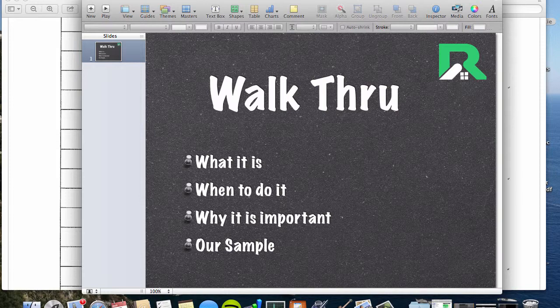A walkthrough. What is it? The whole purpose of a walkthrough is exactly what it sounds like. You yourself, as the investor, the landlord, the owner of the property, are going to walk through the property with the tenants. What are you looking for is really the big question. Together, you are walking through to take a look, with a microscopic eye, at the things that are maybe brand new in the property. Maybe there are a couple of scratches, a couple of marks here and there.